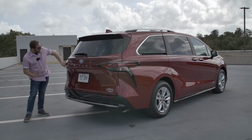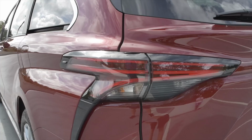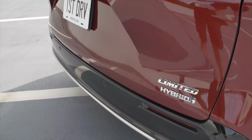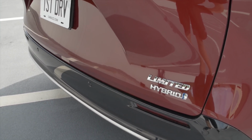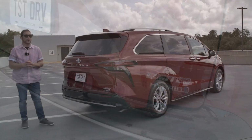Now back here, again, much sportier than any Sienna we've ever seen before. We have these really cool Camry-esque taillights that extend all the way down here. They have sort of a smoked finish to them as well. We have Sienna across the back, and here letting us know that we have the limited trim with a hybrid, and you can also have an all-wheel drive badge back here if you opt for that, but we have the front-wheel drive version.